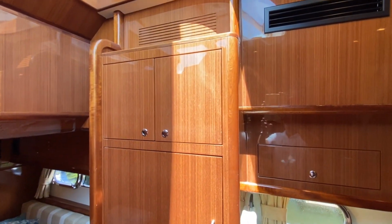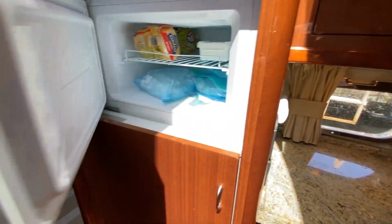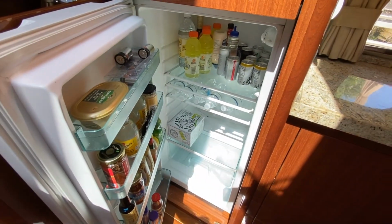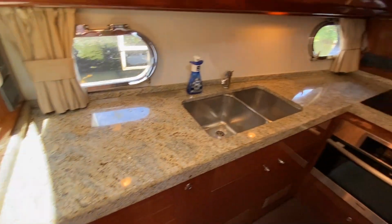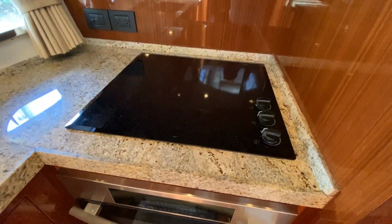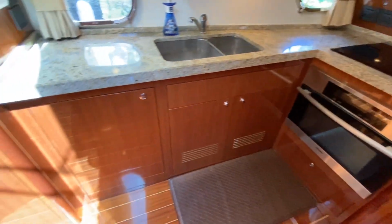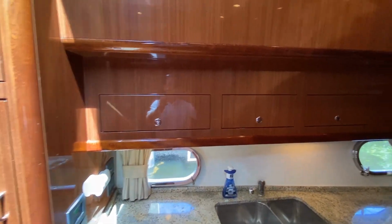And let's start here with storage up above. And then if I come down below, and I open up here, you're going to have your freezer. And then I open up here and you've got your refrigerator. Then you're going to see a lot of counter space, 3-burner stove, down below convection oven, and then more storage below the counters, and above the counters, dish storage.